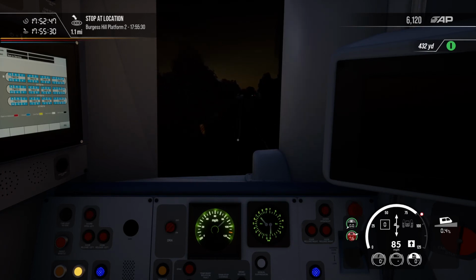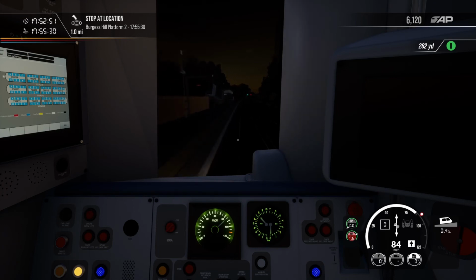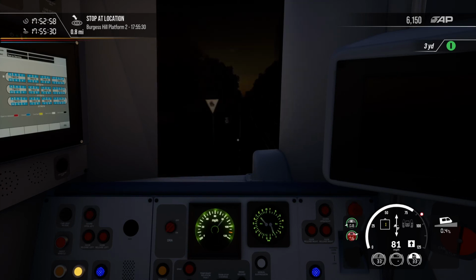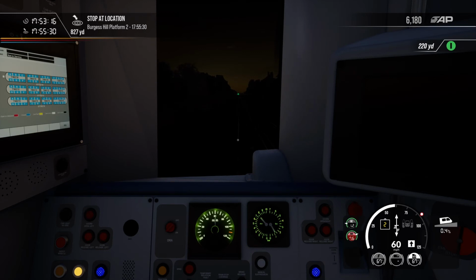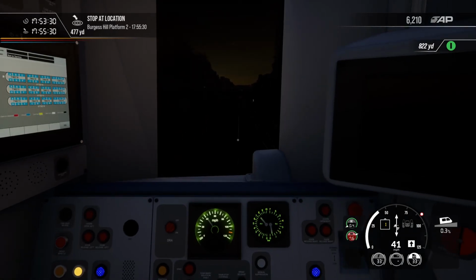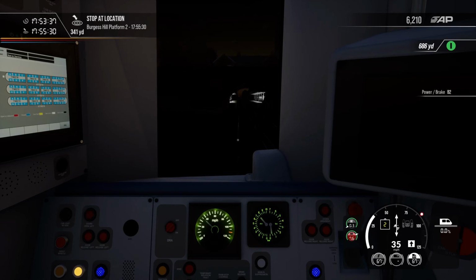Almost 1 mile to go to the station. I slowly start to slow down as well. I hope I didn't leave it too late. I think I didn't. Slowing down, I mean. No, I didn't. Where is the platform? Can you see it yet? Here it is.